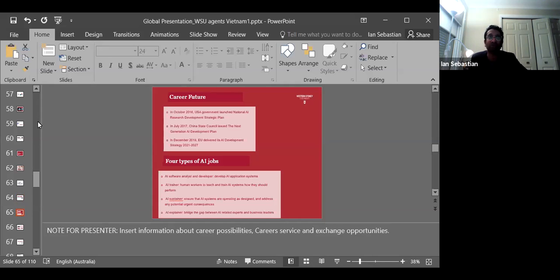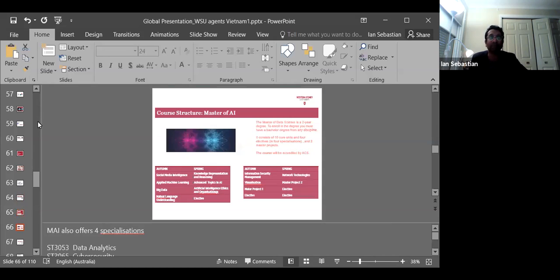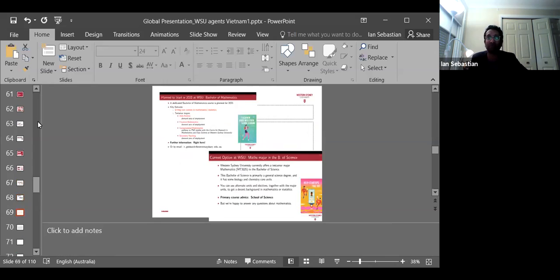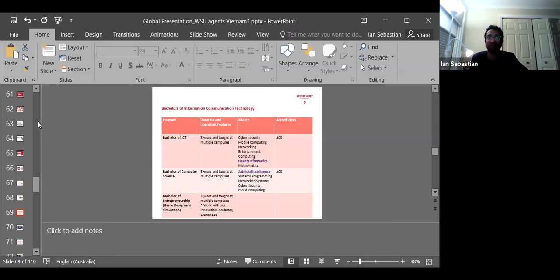So career futures, there are so many areas you can look at. And these are the structures of the programs, 2 years. Also, I'm going to talk a little bit more about mathematics. We're bringing in a Bachelor of Mathematics next year. And also in terms of information systems, if you can see the ICT programs, the specializations cover cybersecurity, networking, entertainment computing, and also very niche areas like health informatics.